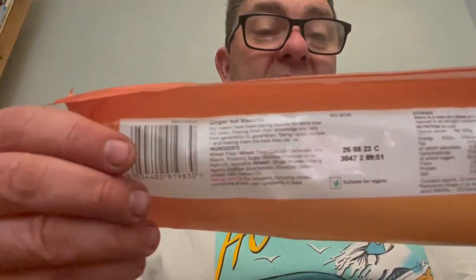Treating myself to some Tesco ginger nuts. They are vegan. Suitable for vegans. It says there, somewhere there. 7.5 out of 10. Not bad.